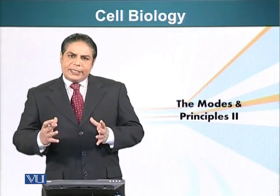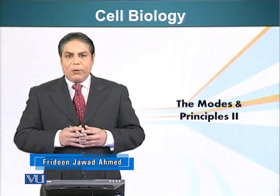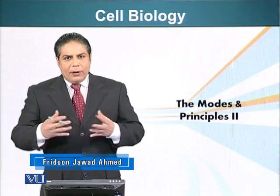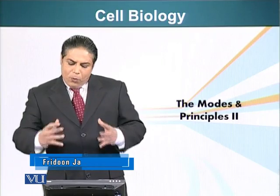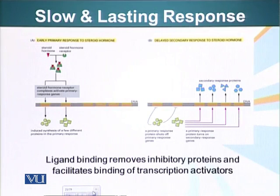We just saw a signaling system in which the response was very quick and it got terminated very, very quickly. We will continue our quest for looking at the modes and principles in this module. Here we are going to see a system in which the response is very slow, but it lasts much longer. Basically, this system is the intracellular receptor system.